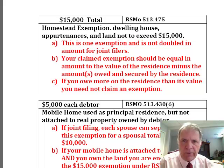There's one exemption for $15,000. So if you're a single person, you get a $15,000 exemption. If you're married, then the both of you get a $15,000 exemption. It's not doubled because you're married.